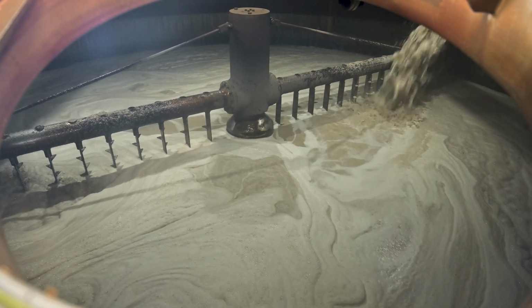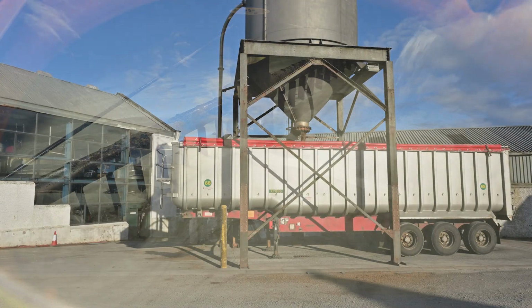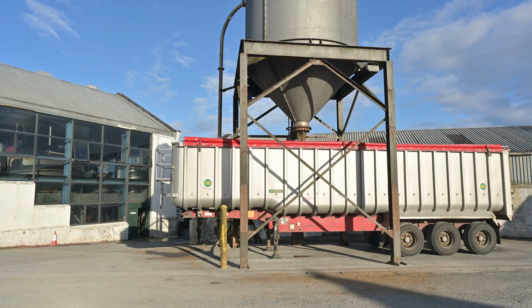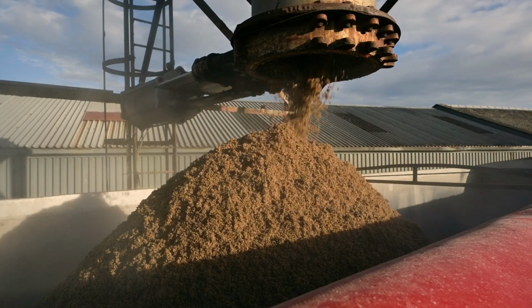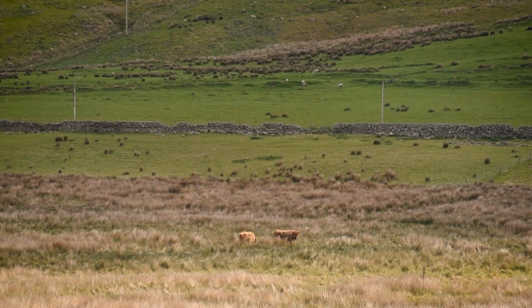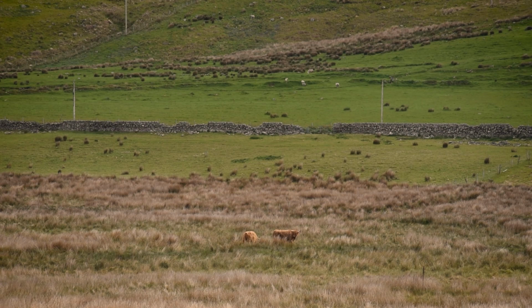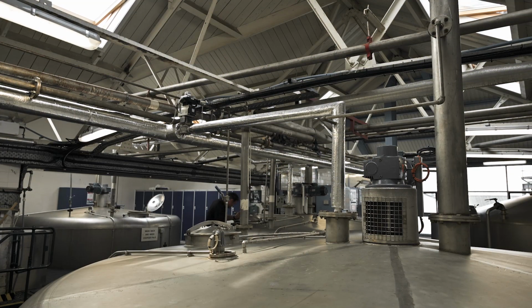Once the wort has been pumped out, all that's left are the spent grains, or the draff. The rake arms then turn anti-clockwise, and this will push the draff out through a hole in the floor, out to the big grey tank. Lorries will then come in and take the draff away to use as cattle feed. And at this stage in the journey, we will only have happy cows, not merry cows, as no alcohol is involved.